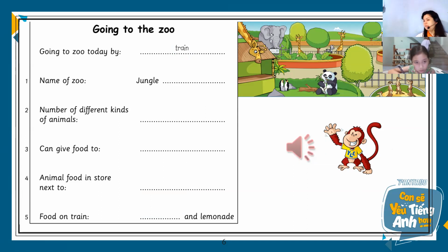Listen and look. There is one example. Come quickly, children. The train's waiting to take us to the zoo. Great, Mrs. White. It's exciting going to the zoo. Yes. And I love going by train. Me too.